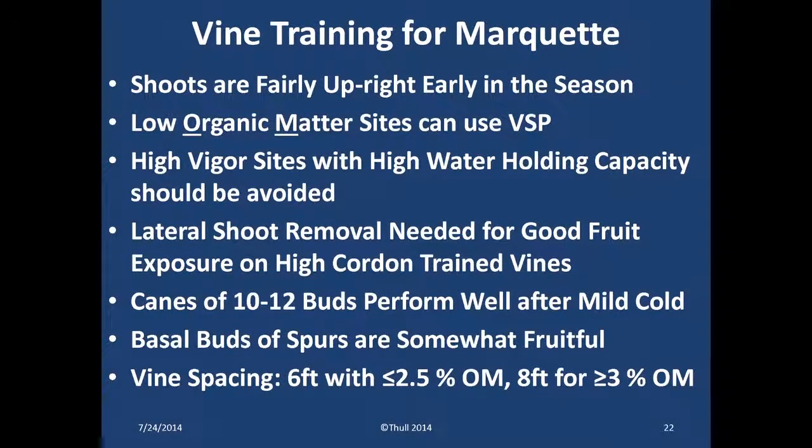Shoots, you can do the training. They're fairly upright early in the season, so the VSP does work. But again, only on low organic matter sites. If it's a high vigor site, like with high water holding capacity, you should either avoid it or move on to the high cordon training system, which many of us are doing anyway.